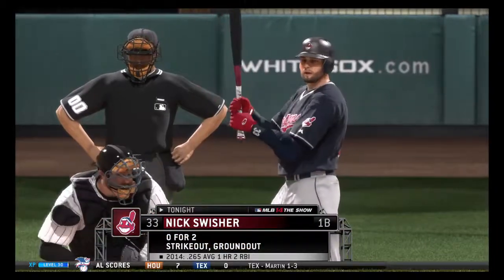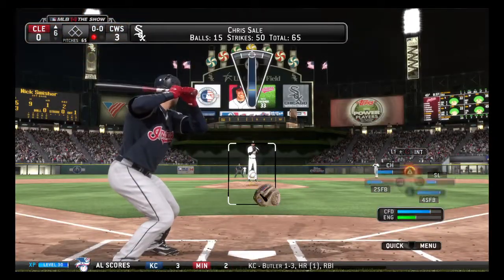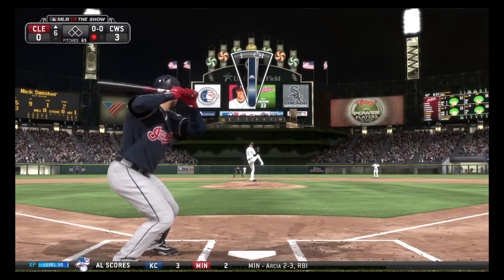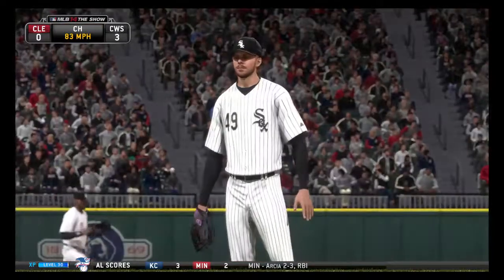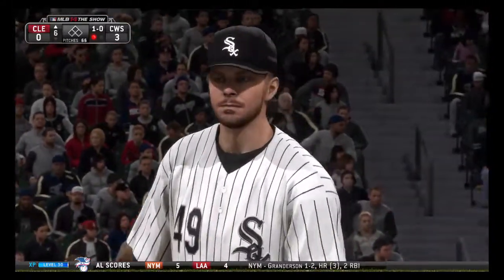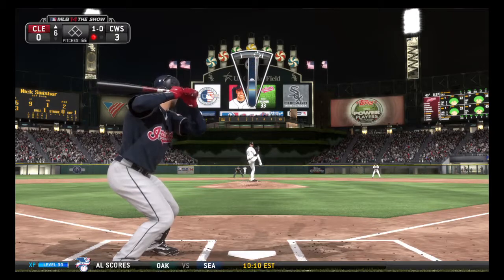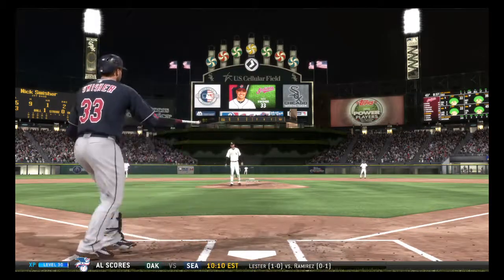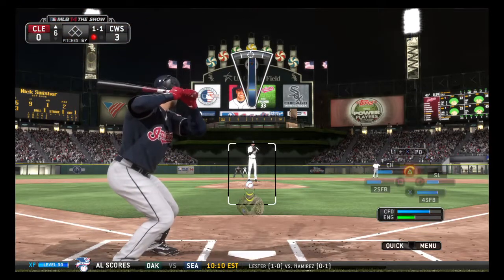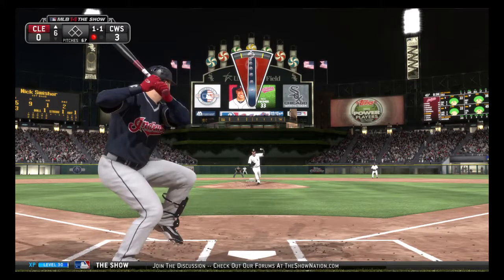Nick Swisher will dig in for the 3rd time now. He struck out and bounced out in his first 2 trips. Just off the outside, and it's 1-0. I had him guessing that time as he's barely able to foul it away. Takes a look at a changeup there, and it's a ball and 2 strikes now. Bases are empty, 1 man out. Now the 1-2 to Swisher.